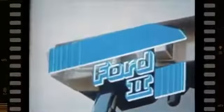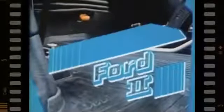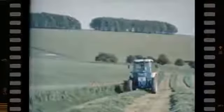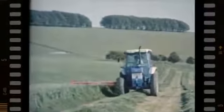New high output halogen work lights. New flat floor. New floor-mounted gear levers. New Super Deluxe seat. These are just some of the features of the new Ford Series 10 and Series TW. Force 2.